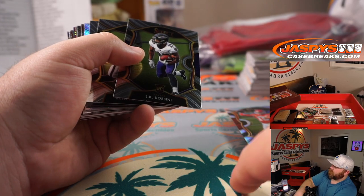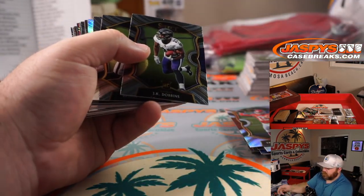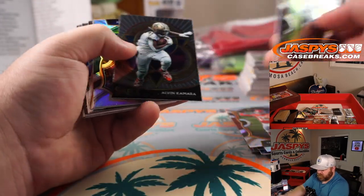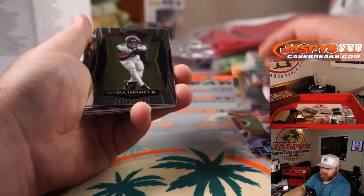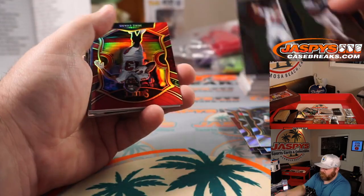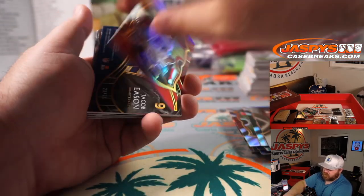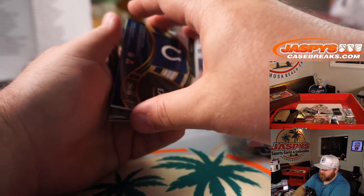That is a premier level. J.K. Dobbins for the Ravens, Brian Edwards for the Raiders, James Morgan, rookie silver for the Jets, Laviska Shenault Jr. for the Jaguars, Tom Brady for the Buccaneers, and Mike Evans to 149 for the Buccaneers and Will Comstock.